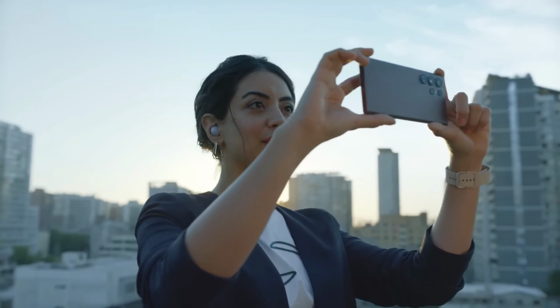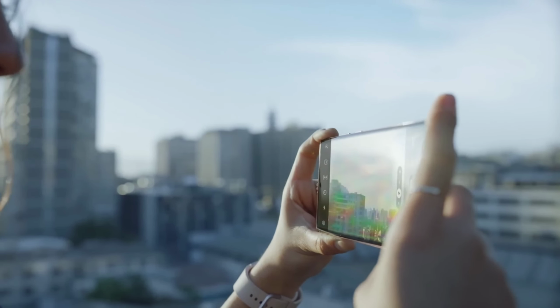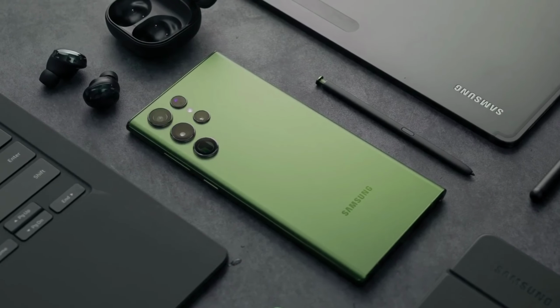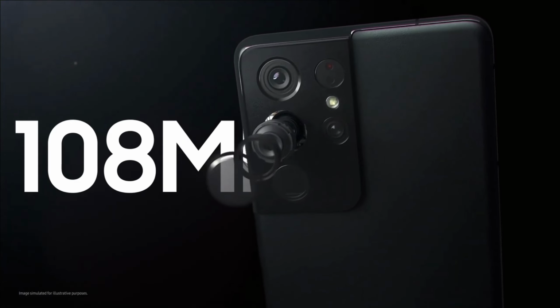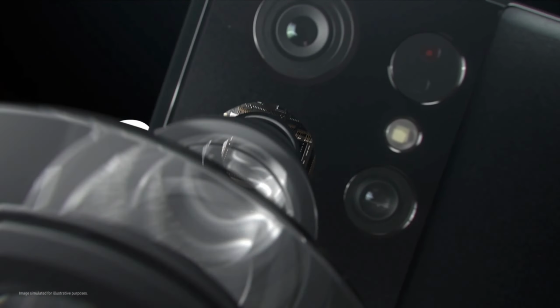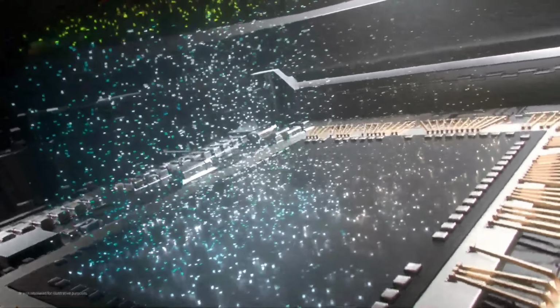The S22 Ultra is easily one of the best Android phones for photography, and the device has more megapixels than most phones around. But the company has been using a 108-megapixel sensor for 3 years, and even though it's no longer true that more megapixels always lead to better images, the megapixel resolution is still important as it allows you to capture more details to play around with the images.